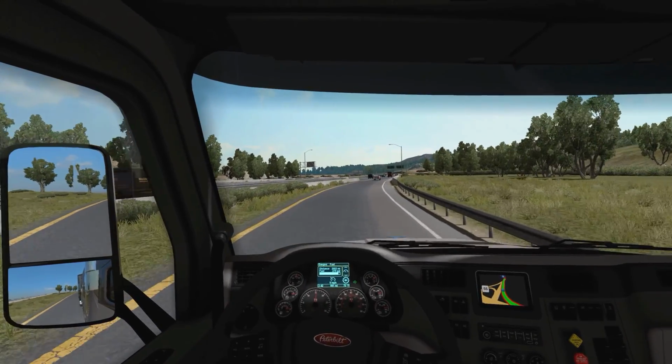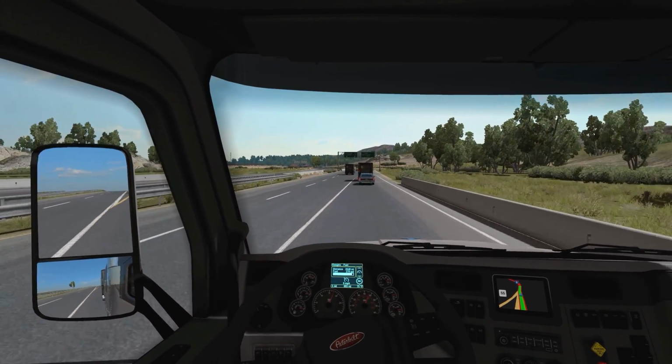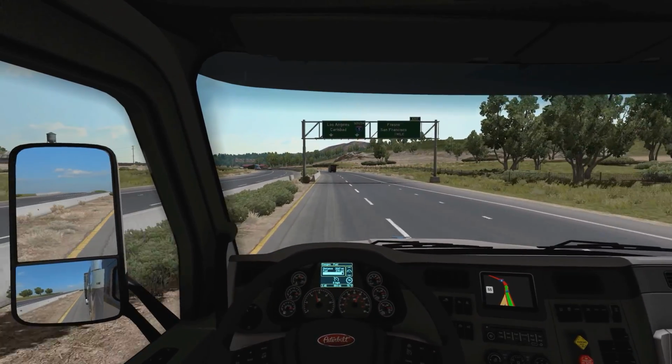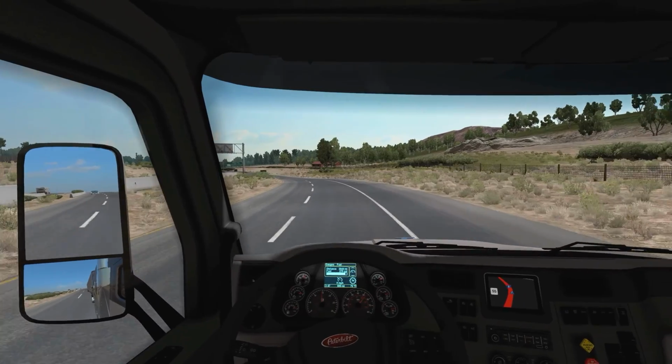Heading south down here on I-5, getting ready to jump off on the exit here. Now, when I pick out a load, I try to accomplish a couple things. The first one is getting a trailer that I like because, you know, you got to look good for those screenshots, right?